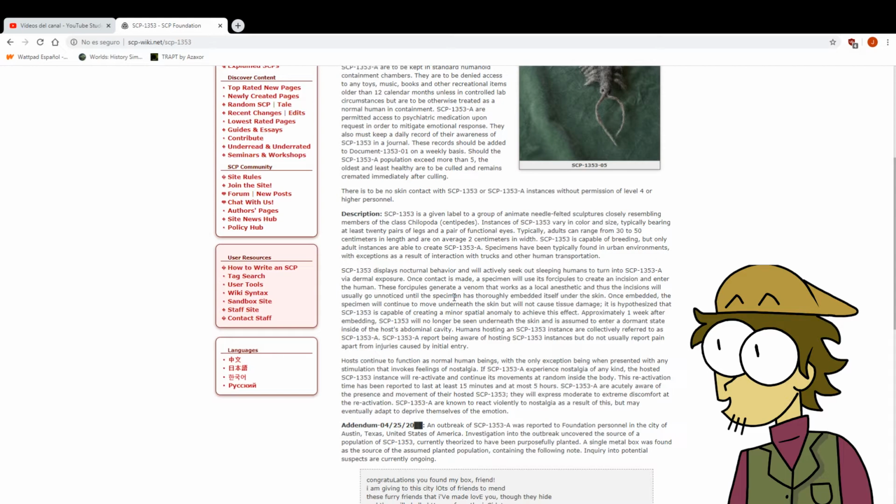SCP-1353 is capable of breathing, but only adult instances are able to create SCP-1353-A. Specimens have been typically found in urban environments, with exceptions as a result of interaction with trucks and other human transportation. SCP-1353 displays nocturnal behavior and will actively seek out sleeping humans to turn into SCP-1353-A via dermal exposure. Once contact is made, a specimen will use its forcipules to create an incision and enter the human. These forcipules generate a venom that works as a local anesthetic, and thus the incision will usually go unnoticed until the specimen has truly embedded itself under the skin.